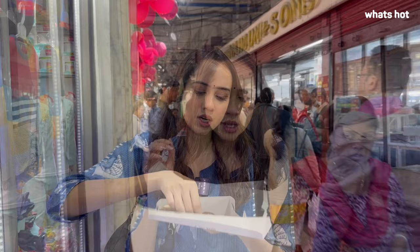Veg chop or fish patty? Veg chop it is. Oh, I like this. You have little bready on the outside. There's I think aloo and peas sort of a thing inside, like a filling.